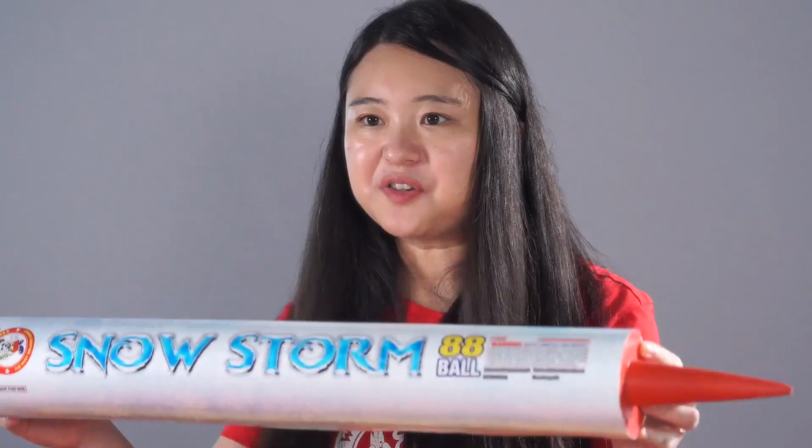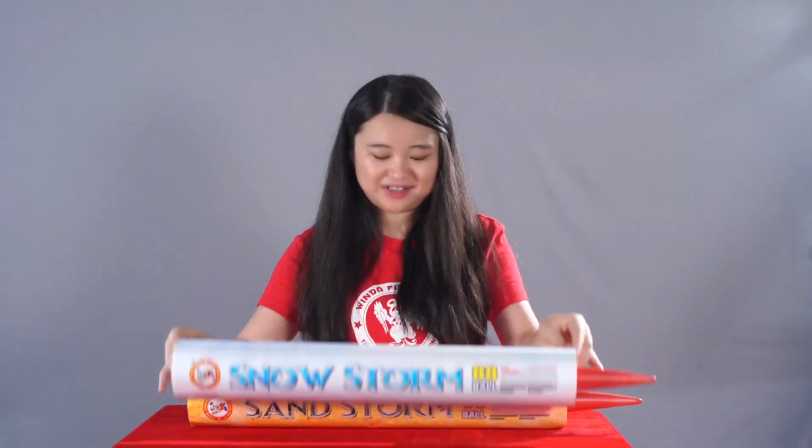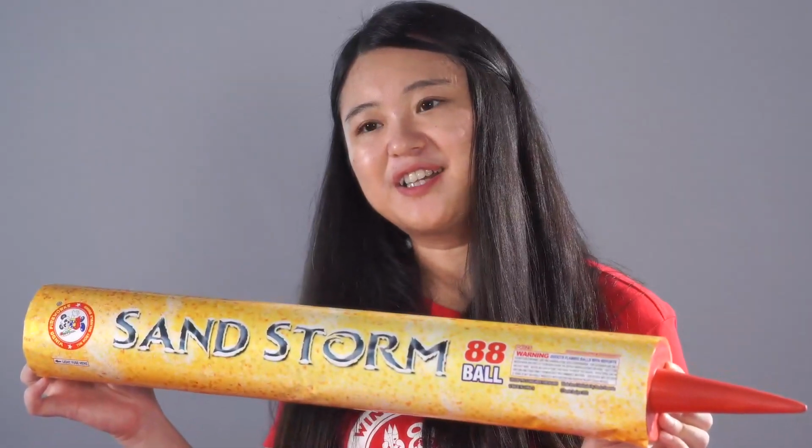Storm Cannon, Winda brand. This is an assorted case of two large-sized Roman candle barrages. One snowstorm featuring silver tornadoes, and one sandstorm featuring gold strobing tails. Both 88 shots.